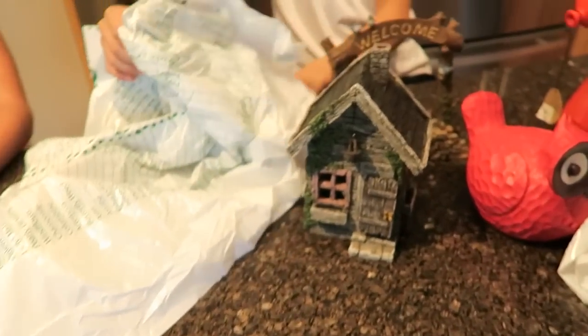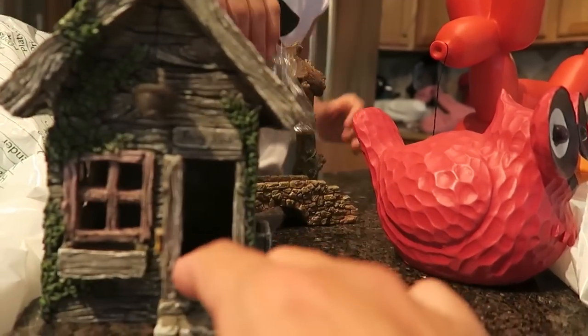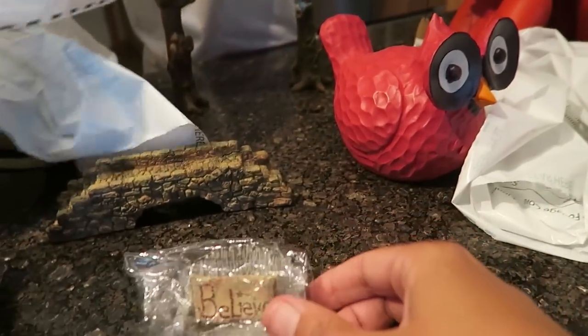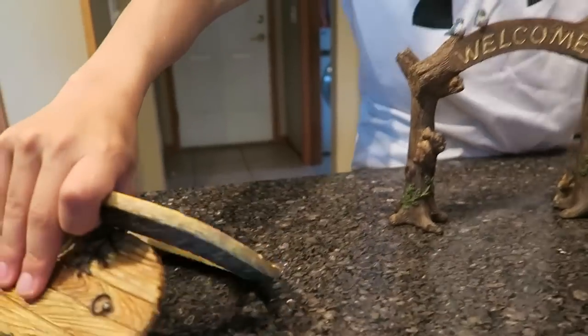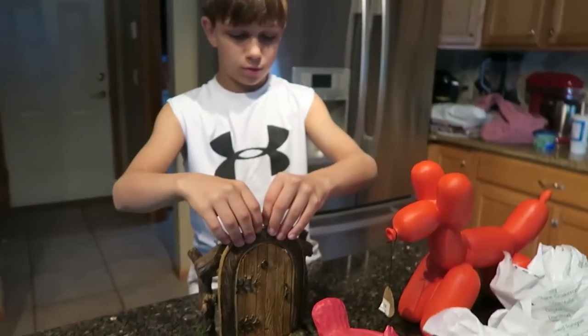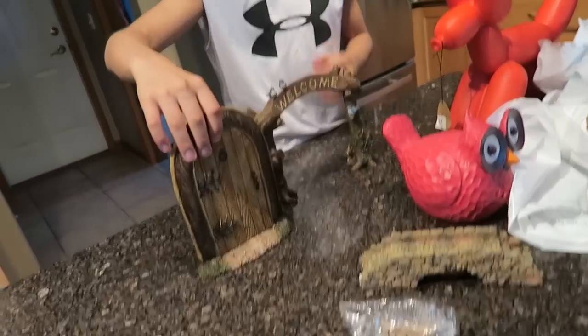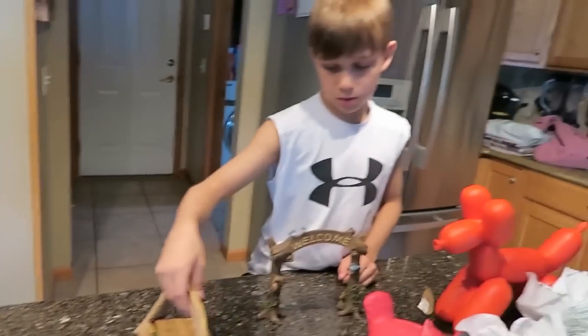In case you didn't see the stuff when we were at the store, this is a little fairy shack. There's the welcome arch, and we'll put that over the pathway, and this little believe chair, a little bridge, and then that will hang on the actual tree trunk. I don't think we're going to get to actually constructing the fairy garden today because it's a school night. If we start it, we won't be able to get very far, and I want to be able to take our time and have fun with it.